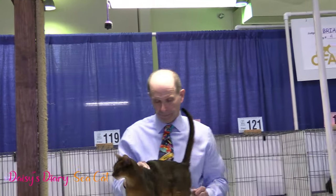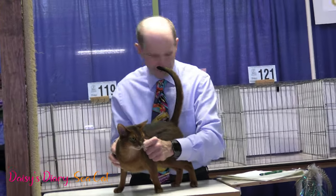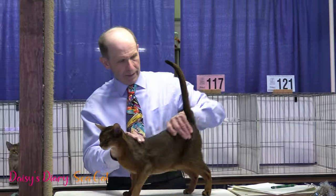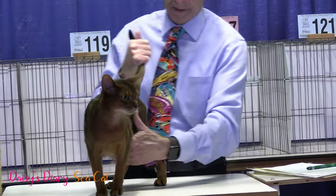Ready in color. Coat has to be long enough to accommodate 2 to 3 bands of ticking. This guy is 3 years and 6 months old. He's a premier. What that means, to become a grand premier, he needs 75 points. That means he has to beat 75 premiers.